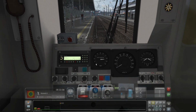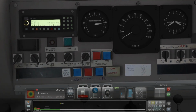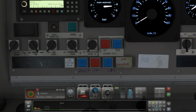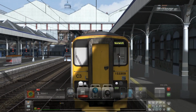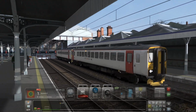So yeah. Right, let's get the doors open at Norwich and get the lights and stuff on, instrument panel, daytime, destination indicator. We do need to just go outside and it's Control F12 I believe, to Great Yarmouth. Here we go. So yes, we are in a 2-car 153.